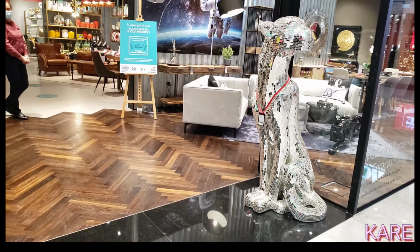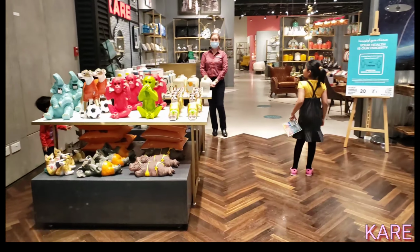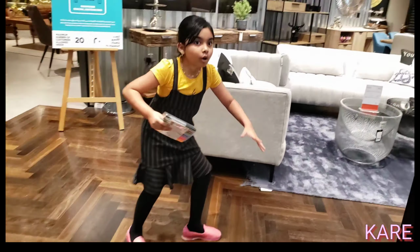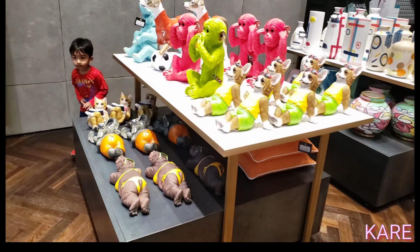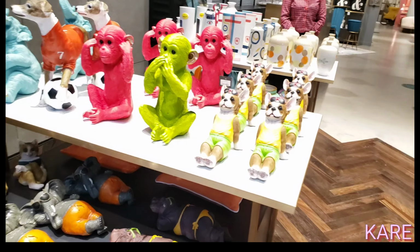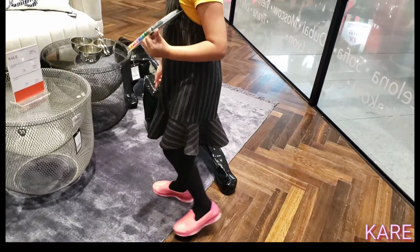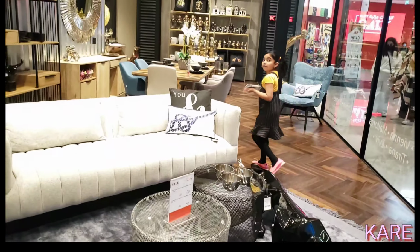Here you can see a unique collection of statues, lights and more. Come on, let's go and see. Look at the panther here. I would love to keep one in my house.